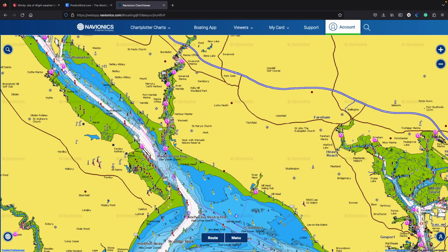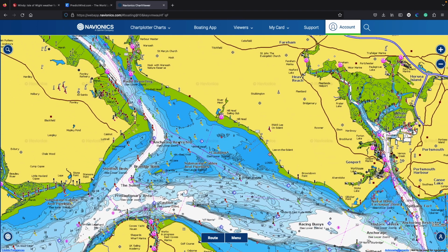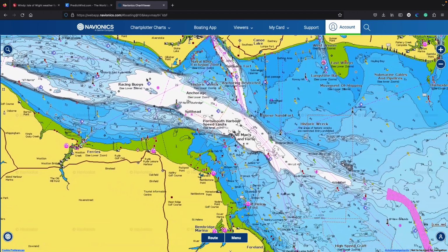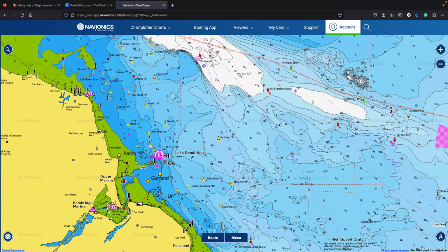So what we're going to do is we're going to come out of our marina here and head out into Southampton Water. And then we're going to take the North Channel here. And we're going to do a stop probably at Priory Bay, which is just here.